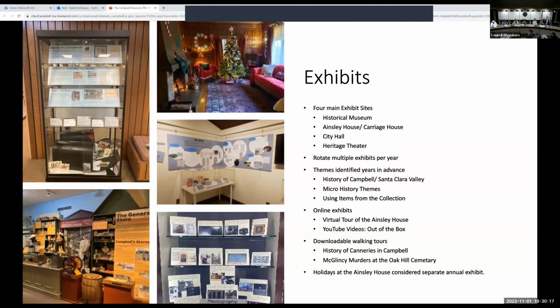The goal as we move forward with that space is actually to turn it into an Ainsley exhibit space. So rotating out items that people do not ever get a chance to see about the Ainsley family. So journals, letters, objects that are in our collection that we don't have on display. So that will be kind of moving forward for a plan for 2025.